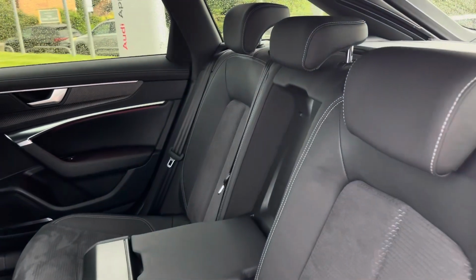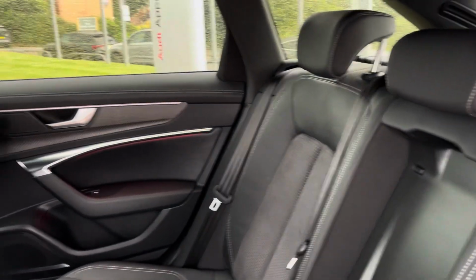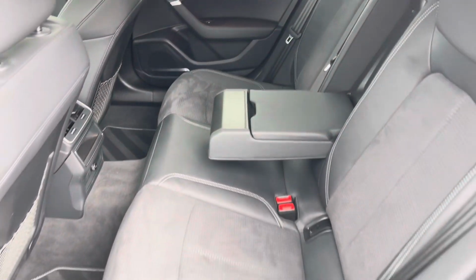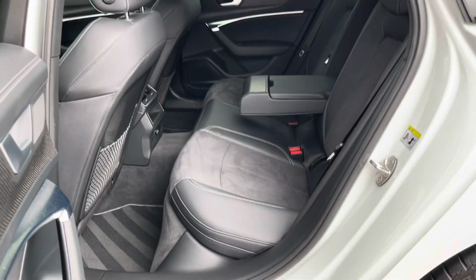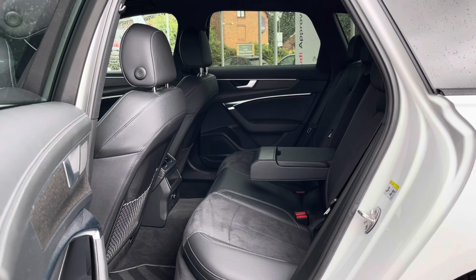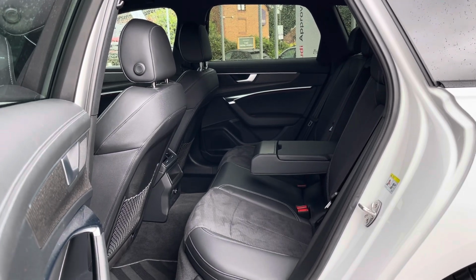The interior is finished in part leather, part Alcantara for maximum luxury, and on the comfort front we have the centre armrest and the rear air vents so the rear passengers get a taste of the air conditioning. Both outer seats are fitted with Isofix points so you can safely and securely travel up to 2 child seats in the rear of the vehicle.